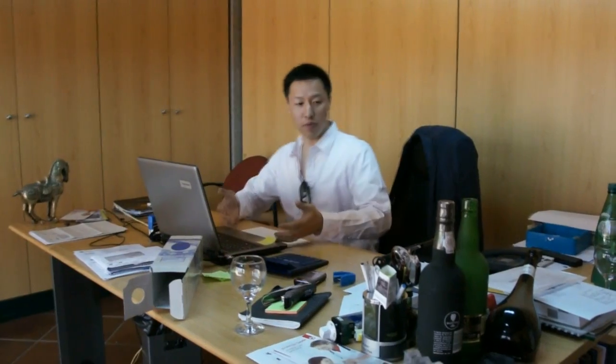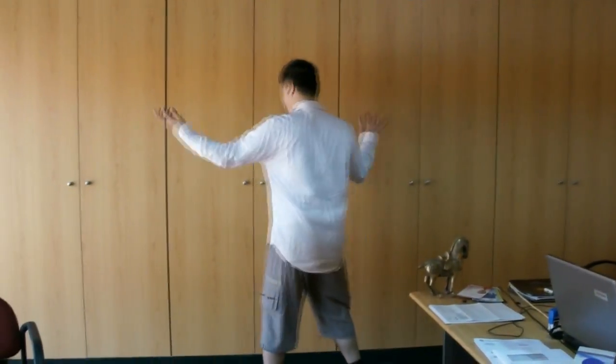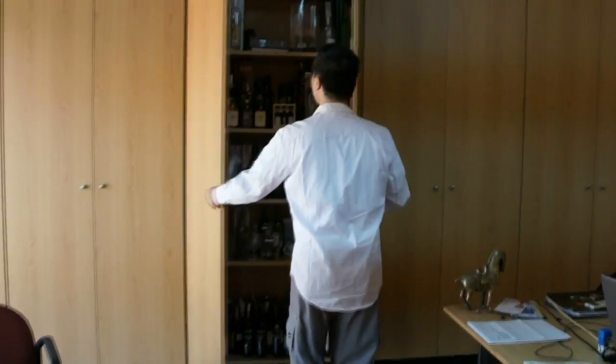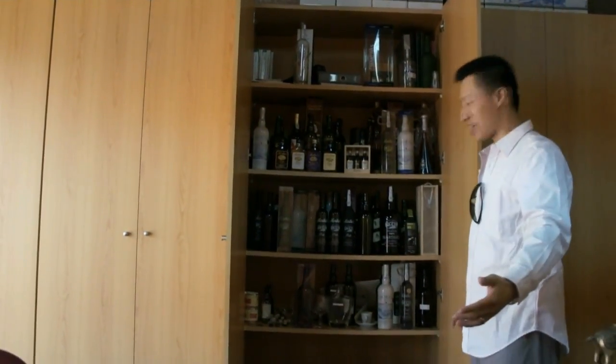So we're in the winemaker's office. So apart from the normal computer, your telephone, etc., what else can we find? Well, we actually have a Chinese-style sculpture here. And then open any of the cupboards. Being a winemaker, you have all different kinds of wine, all different kinds of bottles.